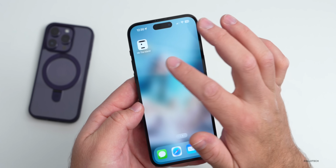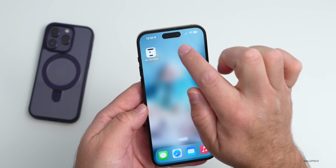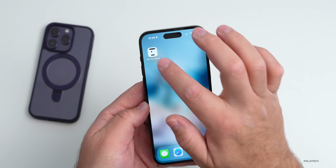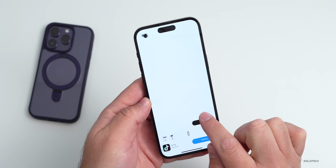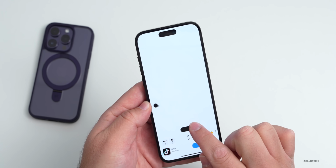Now, the next one is a game, and this is actually something that's been out a while, but we'll go into it. It allows you to use this as sort of a game of Pong, but using the island as one of the things you hit the ball off of. So if we go into it and press play, now we've got the little paddle at the bottom. We'll wait for it to bounce back and forth, and there's really great haptic feedback in this.